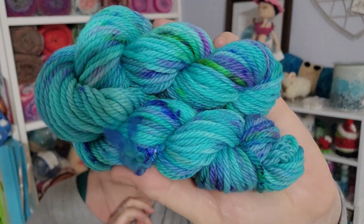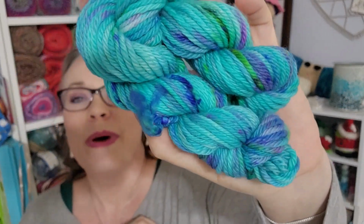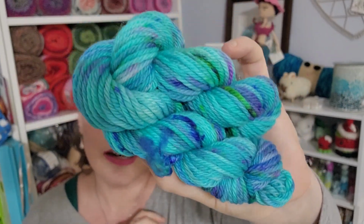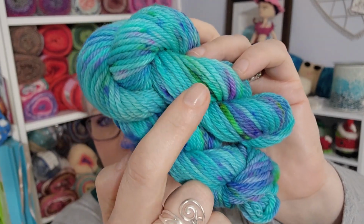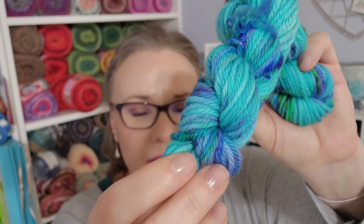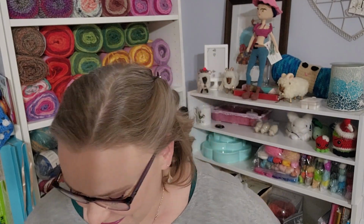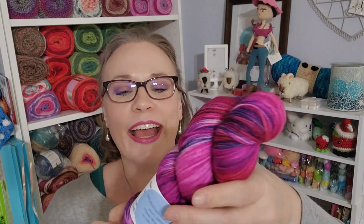The next extra for this month hardly feels like an extra because it is gorgeous, but it is this beautiful yarn here, and I absolutely love the dappling of the true green peeking out from the aqua, blue, and purple. But once again, I am a sucker for speckles. So up next, we have This Is Love, and this is on the Mermaid Dreams sock base.